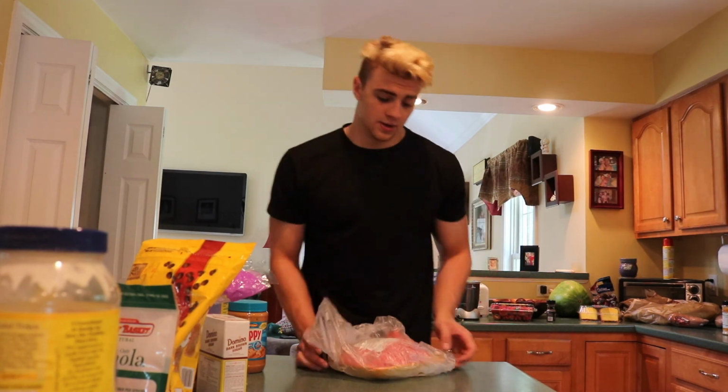Next would have to be cook up some beef, add some spice. Same thing with chicken, cook up chicken, add some spice. Even add a tiny bit of lemon juice if you like your chicken like that, if you like that type of taste.